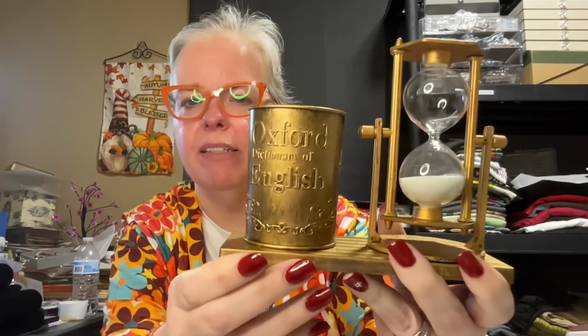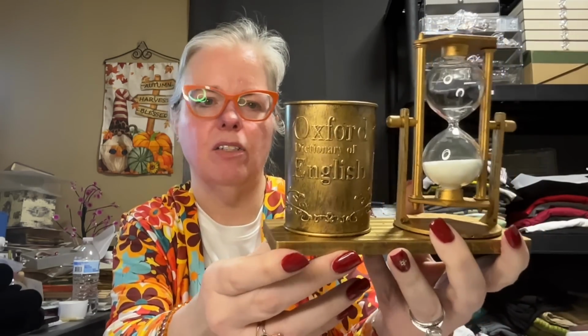It is an hourglass. Now, it's the same on both sides. So you can see it's got Oxford Dictionary of English over here. So I wanted one. As you could see from this box, they do have the one with the Eiffel Tower. They've got a few different options that go with the hourglass, which does turn. I'm gonna guess that's like a 1 minute timer.